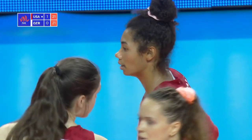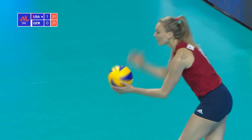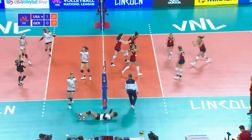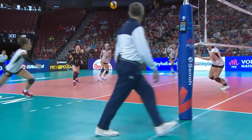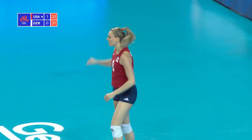From Minnesota in the USA. Wasn't actually on a scholarship in the USA. He's a red shirt, so a walk-on player coming into the university team. Serving by the USA, they've edged in front now. Germany it is who call timeout.